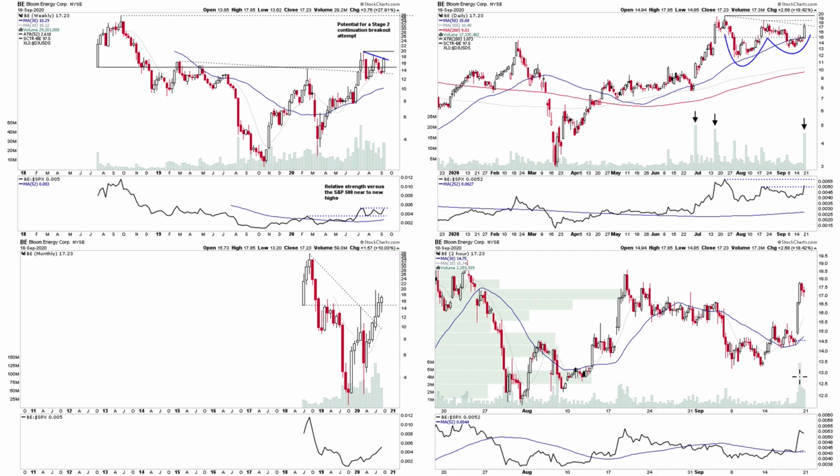But as you can see on this 2-hour chart, look at the volume compared to other days. So we had the breakout there, and even though it was in the first 15 to 30 minutes of the day, you can see on the 2-hour chart that's exceptional volume. And so I missed it. I had it literally on the screen and I was going to trade it, but it just moved too quickly for me. I wasn't paying close enough attention.